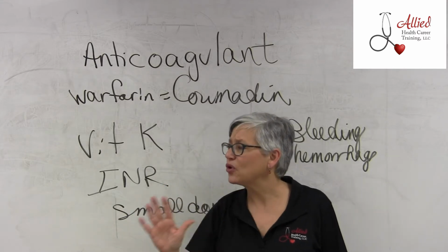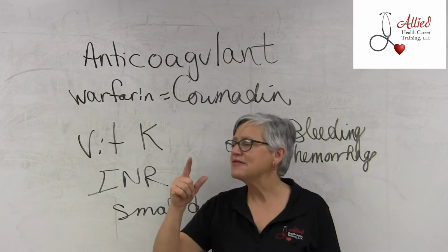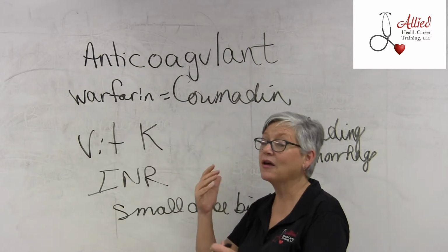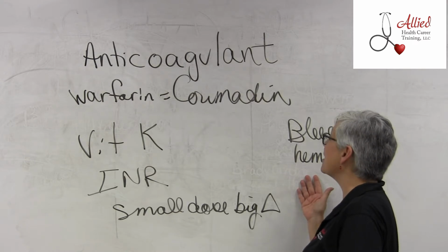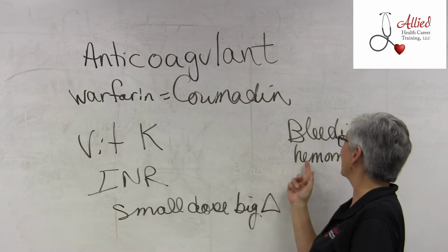They can get subdural hematomas. They can die from this internal bleeding. And you'll get sued if they find out that this was not followed. So be very careful of your Coumadin. Okay? So what is the side effect to this anticoagulant Coumadin?